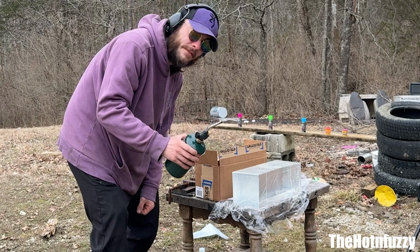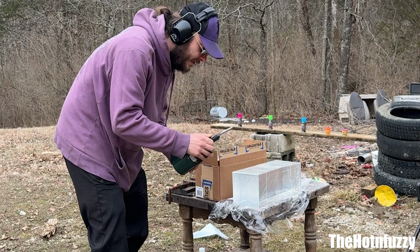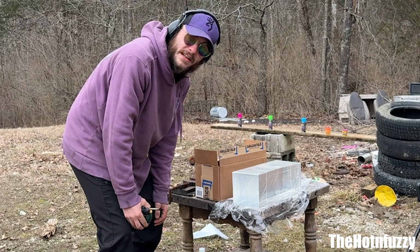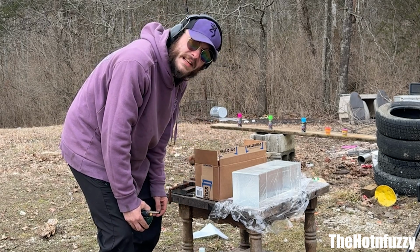I've been wanting to review this gun for a long time. I've always wanted to play with ballistic gel and cool things like the FN5.7 cartridge and stuff like that. So I really do genuinely appreciate this, guys. So enough talking. Let's test out this cartridge.